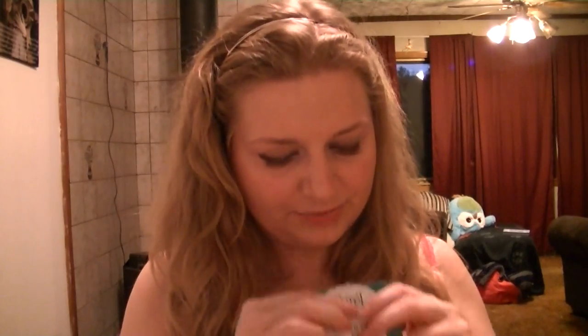Next, I have this Curel Rough Skin Rescue. This was a tiny little one. I forgot where I got this sample from, but this was really good too. It did absorb fairly well. I don't know if it's for the rough skin. My hands aren't rough, but it did do a good job. The smell wasn't bad. It's very light. Again, Curel is a really great company.